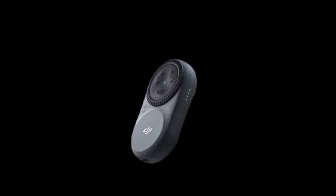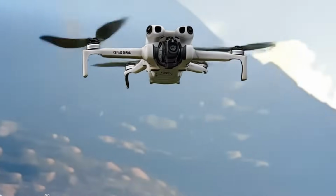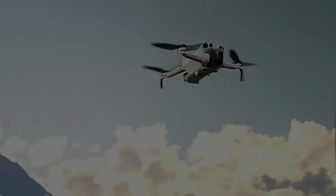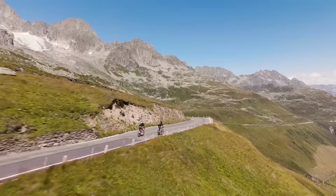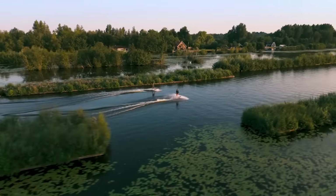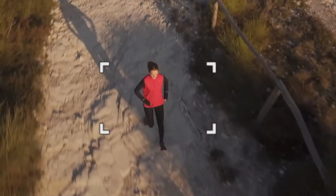It's an ultra-compact controller, with built-in GPS tracking, designed with just the essential commands to make flying a drone simple and intuitive. With it, the pilot can move around freely, whether in a car, motorcycle, bicycle, boat, even while running or walking, and the drone will follow without losing focus.